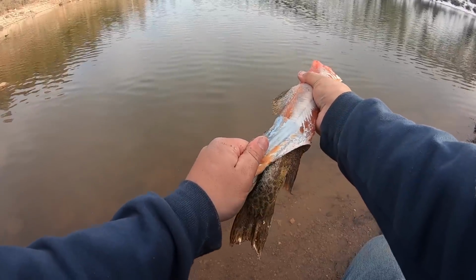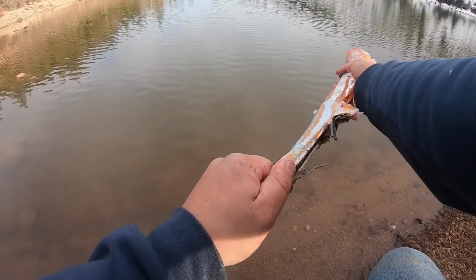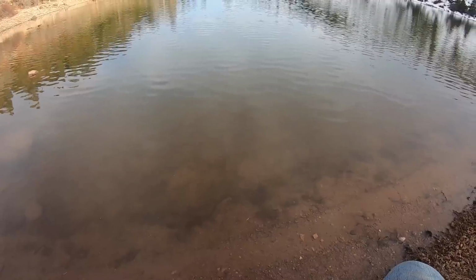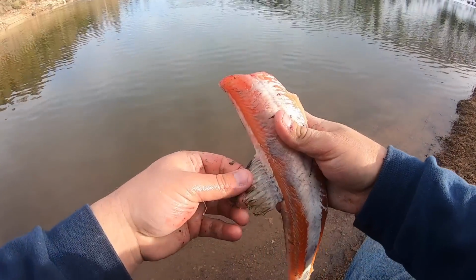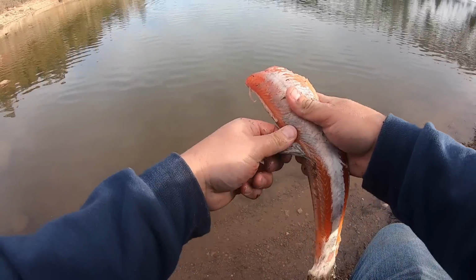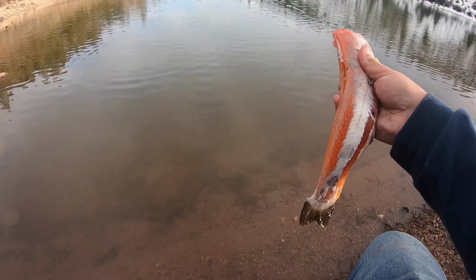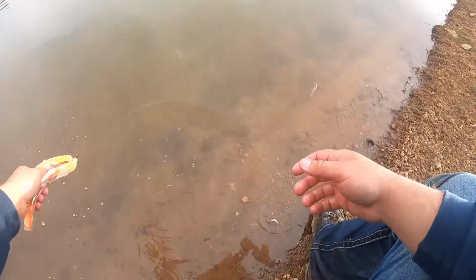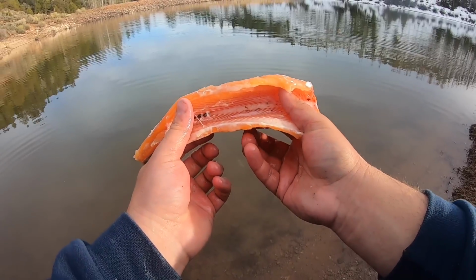And then once you got it this far, you can just take it and peel it off. Just like that. All the skin comes off. Throw that out there. And then with these top fins, you can also just go and pinch those out. Peel them off. All right, there we go. Cleaned and skinned. This is gonna be delicious.